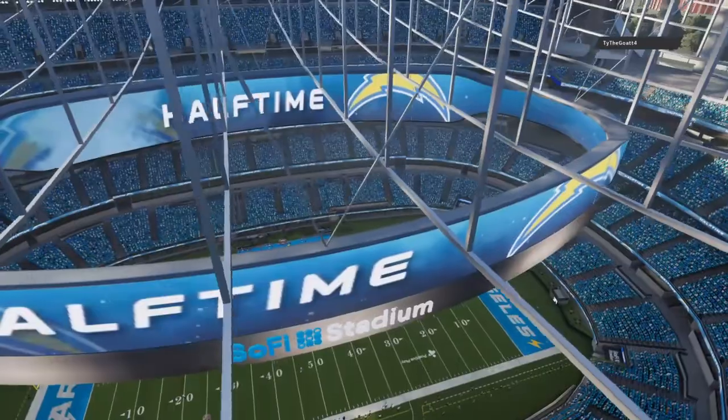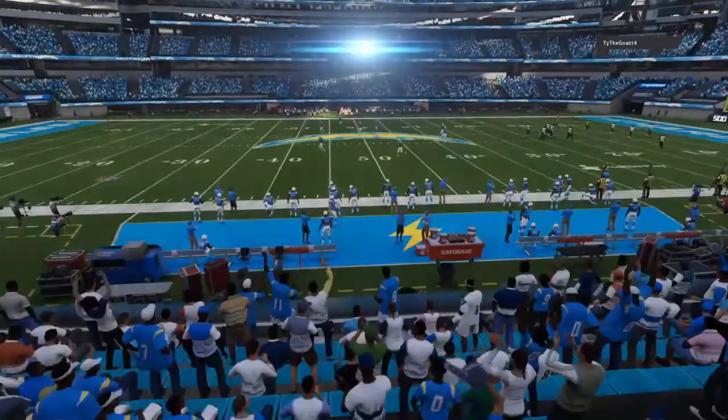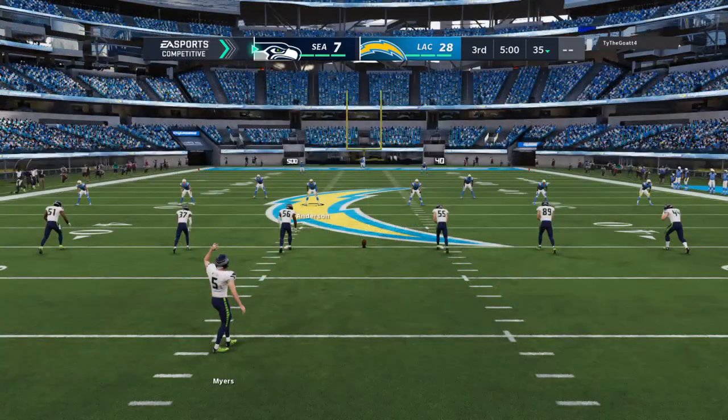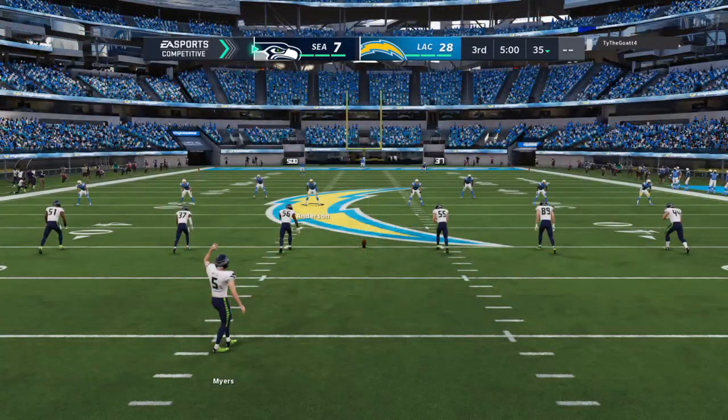2 more quarters to go. We'll have plenty more to see after the break. All right, Coach, thank you, and we welcome everyone back for quarter number 3. To kick off for Seattle.